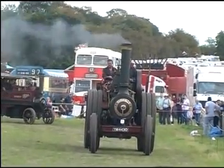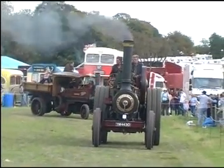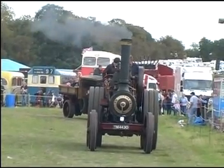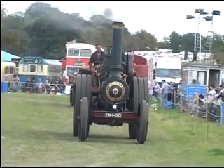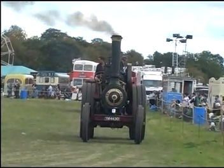Well, we start our tractor parade, or sorry, steam parade, with the Marshall Agricultural Challenger from 1911. Belongs to Mr. Phillips of Newport. The agricultural engine, of course, probably better known as general purpose engine, used for all sorts of haulage, powering up thrashing drums and the like.